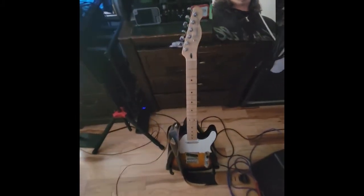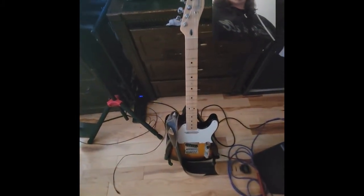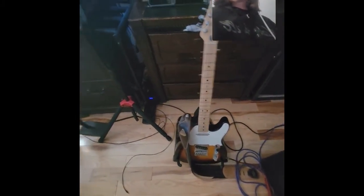This is my go-to guitar for studio work. It's a Fender Telecaster. This is the entertainment center in case you're bored. I watch movies. There's my touring rig, touring pedalboard, touring guitar. Hasn't been used in a while.